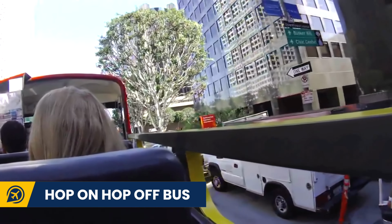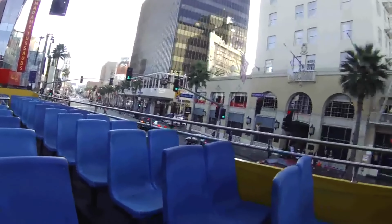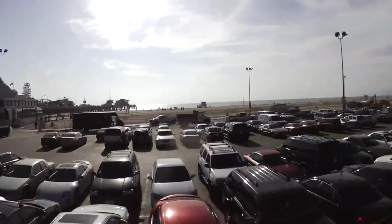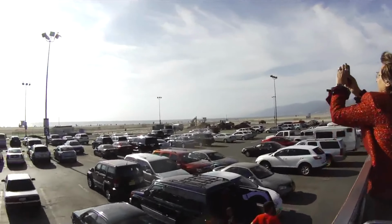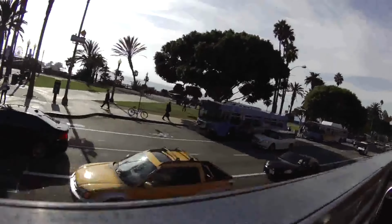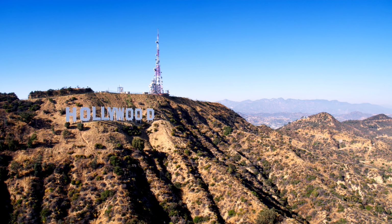Or if you are visiting in a really short time period, you can get yourself a ticket for a hop-on, hop-off sightseeing bus. They have a few different routes around the city that you can catch, and it means that you can see as many sites as possible, which is great if you are visiting on a budget, but it isn't exactly budget friendly.